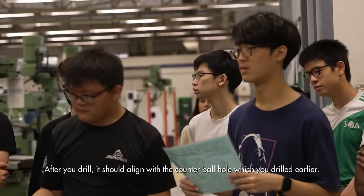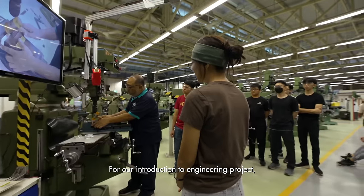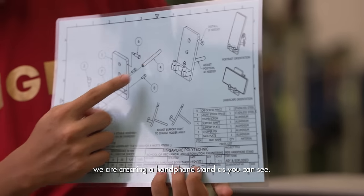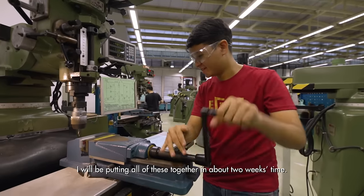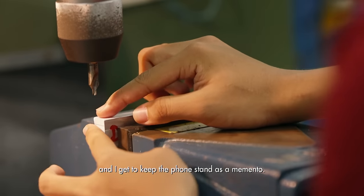After you drill, it should align with the contour bore hole which you drilled earlier. For our introduction to engineering project, we are creating a handphone stand as you can see. This is the first project that I've done for this module. I will be putting all of this together in about 2 weeks' time. And I get to keep the phone stand as like a memory.